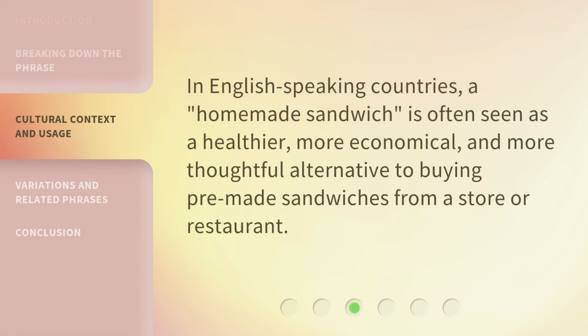In English-speaking countries, a homemade sandwich is often seen as a healthier, more economical, and more thoughtful alternative to buying pre-made sandwiches from a store or restaurant.